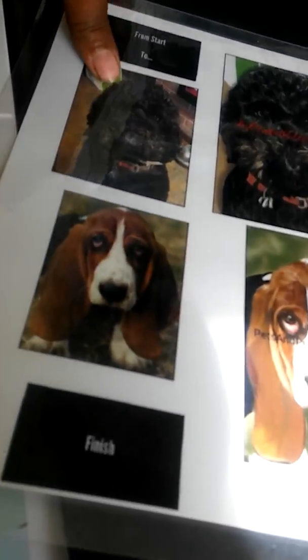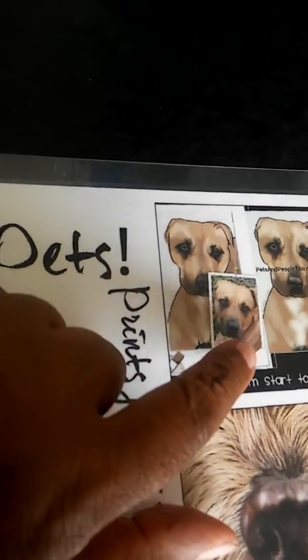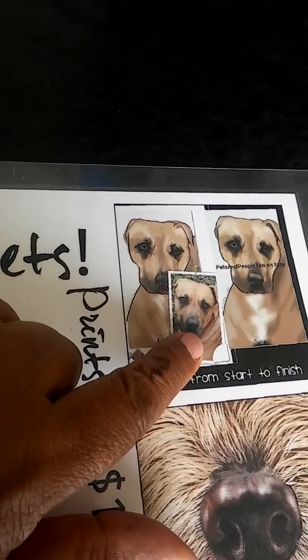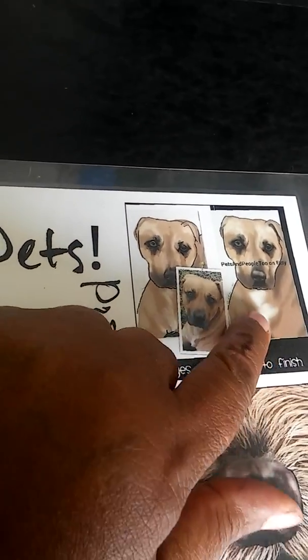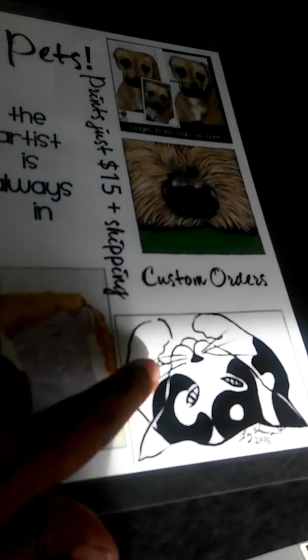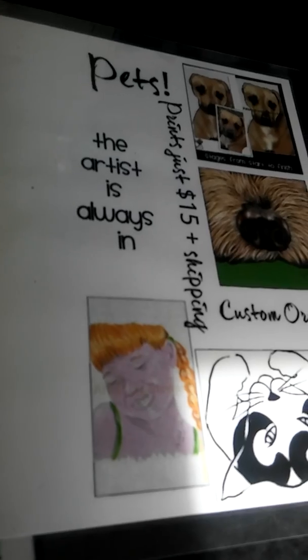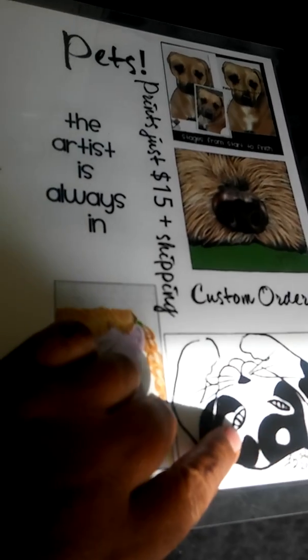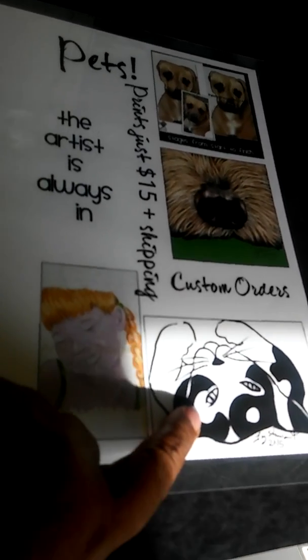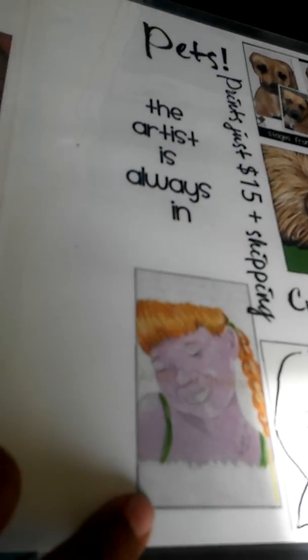Fun stuff to do. I enjoy it. And here's another one. This is the dog's photograph, and this is the painting. This is out of my head. Look, it says cat. This pattern says cat. I love that one. I do heat press on shirts, so I'm thinking about putting that one as a heat press on a shirt.